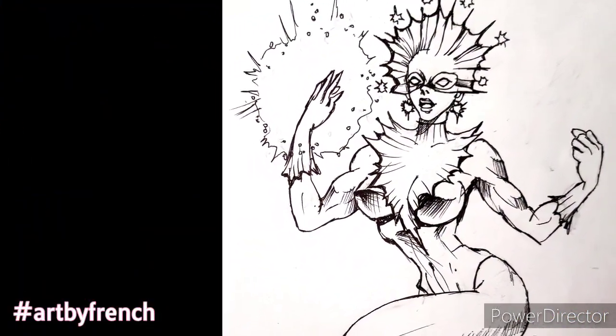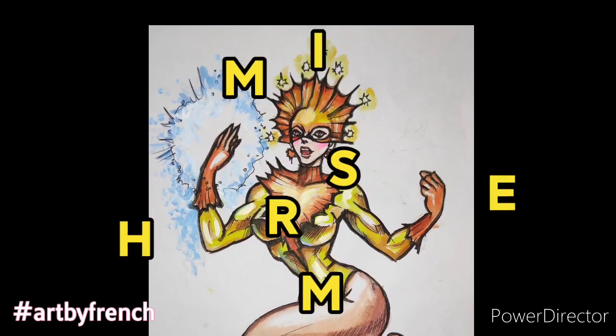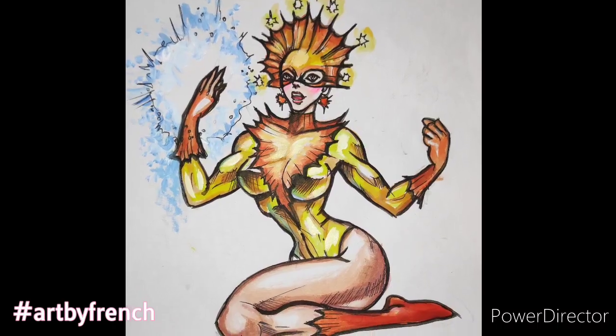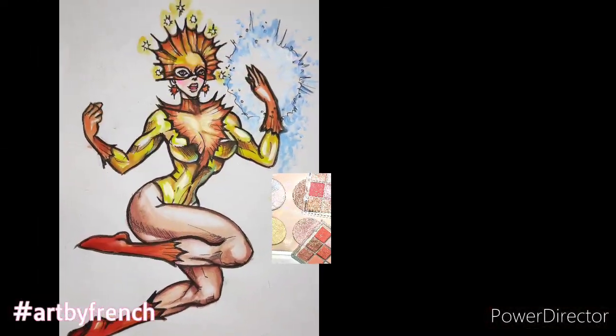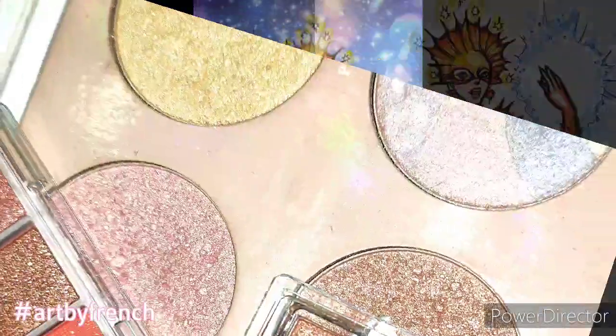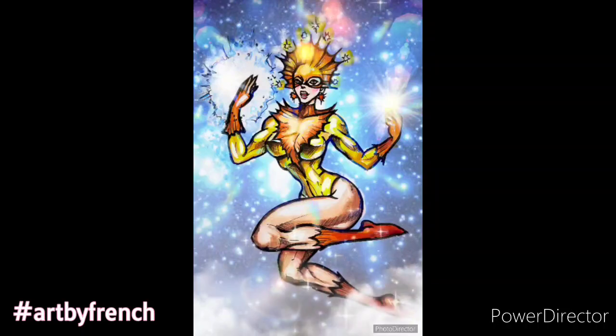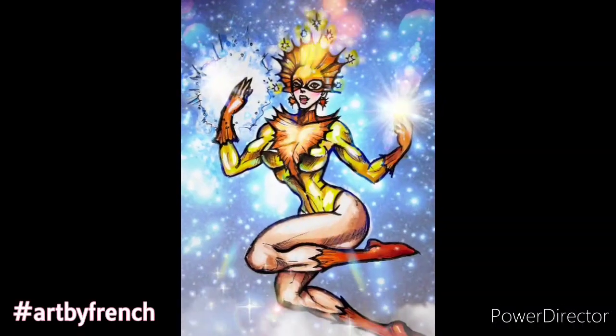Adding life and vibrance to a boring matte surface, that's the special skills and power of Shimmer. Her special weapons are the highlighters and shimmery eyeshadows, which give lift, definition, and sparkle to the boring areas.